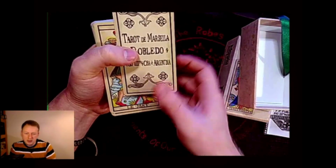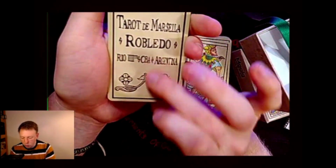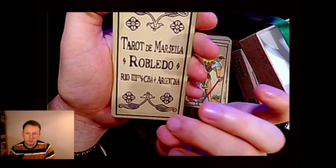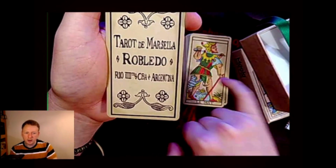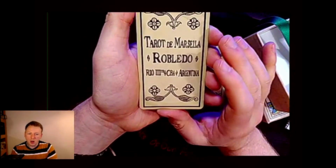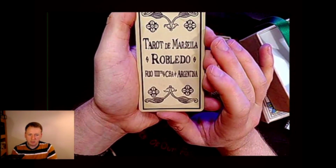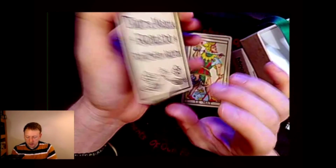What I was immediately drawn to about these cards is this warm buff background colour. And I'll show you what I mean with it when I go to these cards. But there's a warmth, a glow to them that I liked. So I'll get onto that in a second, but let me just have a look at the cardstock.